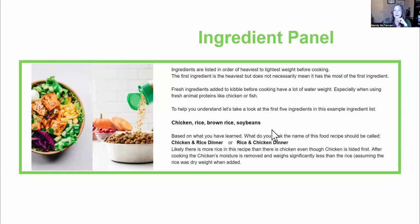Based on what you've learned and what we've talked about, the naming of the food and that ingredient lists have to be the heaviest listed first, what do you think the name of this food recipe should be called? And if you want to put it in the comments, I'd love for you to interact a little bit. And I'll see if we've got some comments over here. Oh, I even see that we have a picture. Kara sent a picture of her ingredient label. Awesome. With her nutritional adequacies. That's great. Okay, so Marcy says rice and chicken. Christy says chicken and rice. And the two choices are chicken and rice or rice and chicken. Chicken and rice. Good. Thanks for participating, you three.